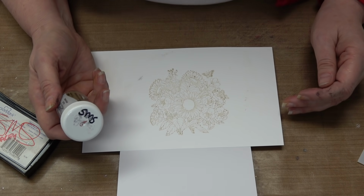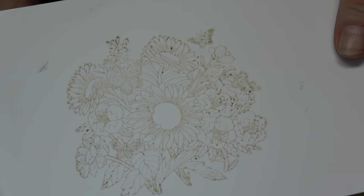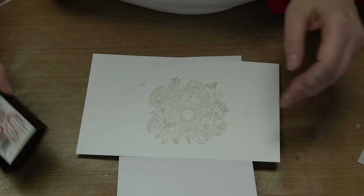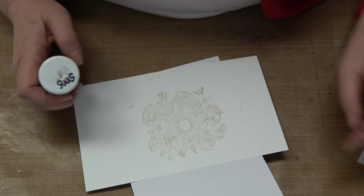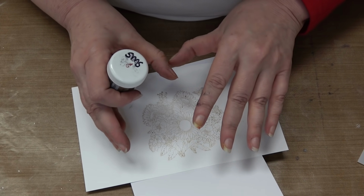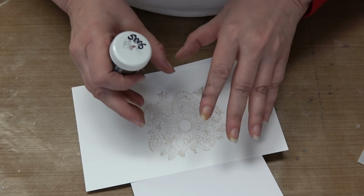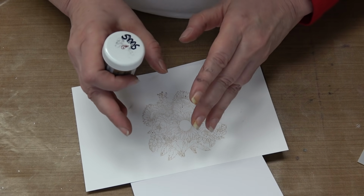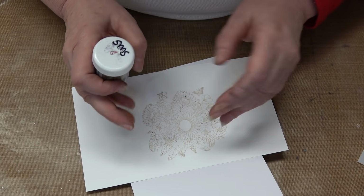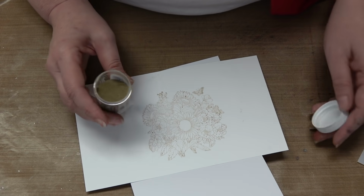Now, this is where embossing powder becomes really important. These are super, super, super fine lines, really detailed fine lines. And if you use a standard embossing powder, when you melt it, it's going to kind of grow a little bit. It's going to become from a powder to a liquid to a solid. And you want it to cling to that line to keep as much detail as possible.